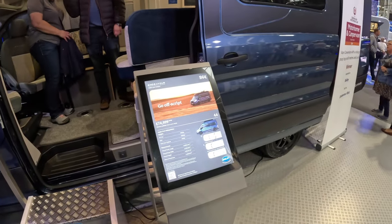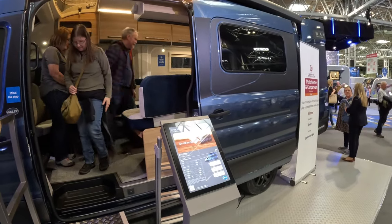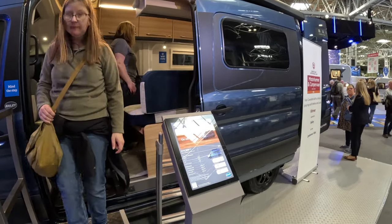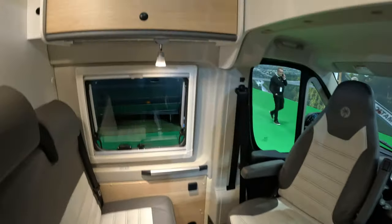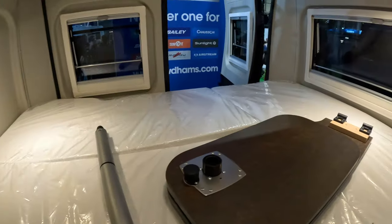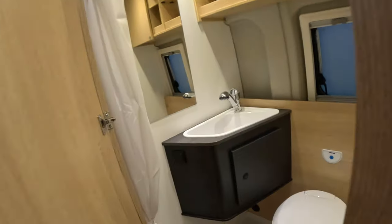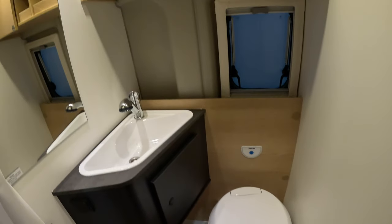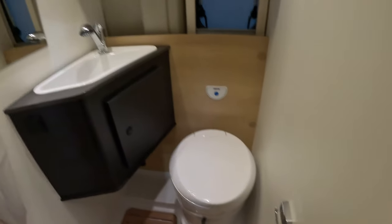That was the Endeavour B64, and I'd say that's made it onto one of my top three. I'm impressed with that one. See it, Cap? The bed at the back of the table. Toilet and shower there. Toilet roll holders showing in the show.